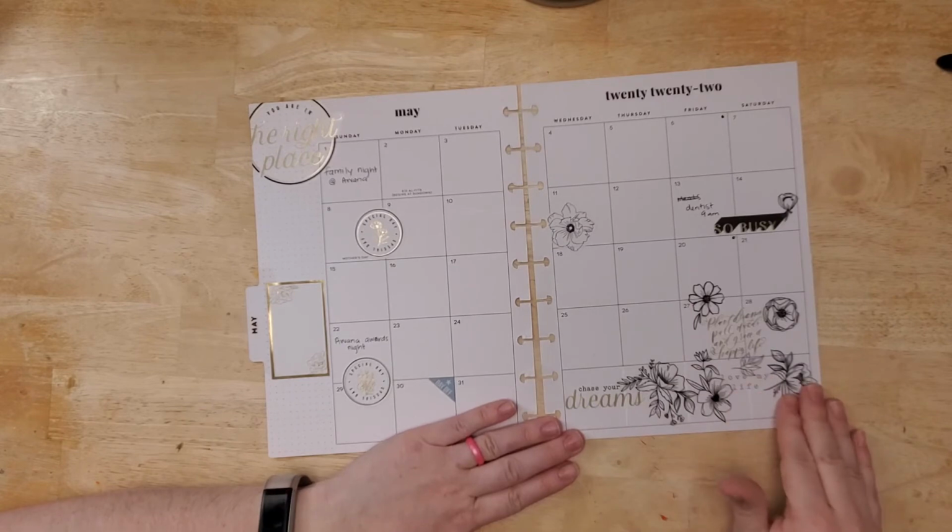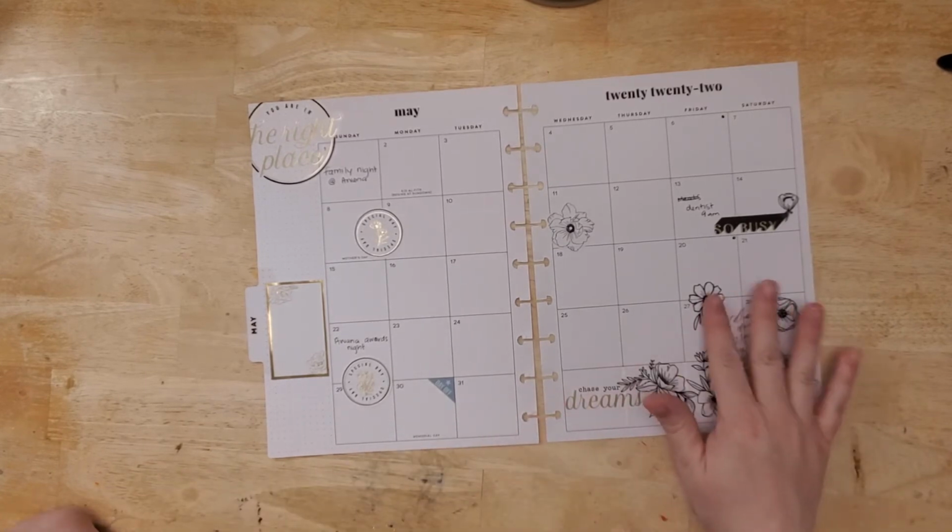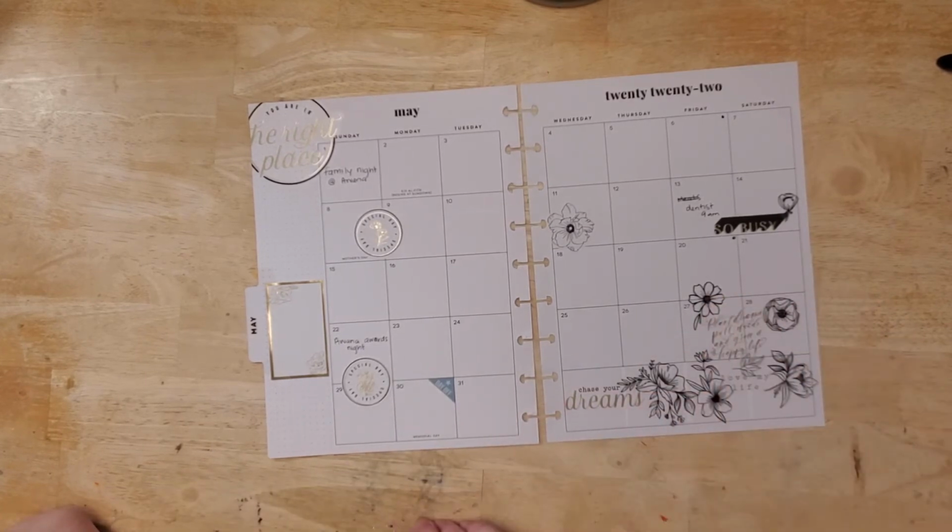I decorated down here. I don't know. I tried to decorate my mom's birthday also, but it just overflows into this and it looks very busy and I don't really like it, but I think it's too late to fix it. So I don't know.